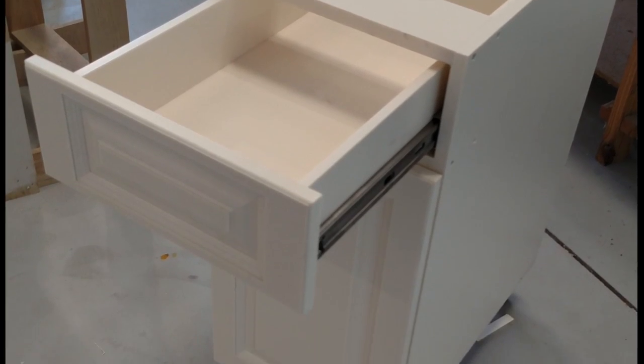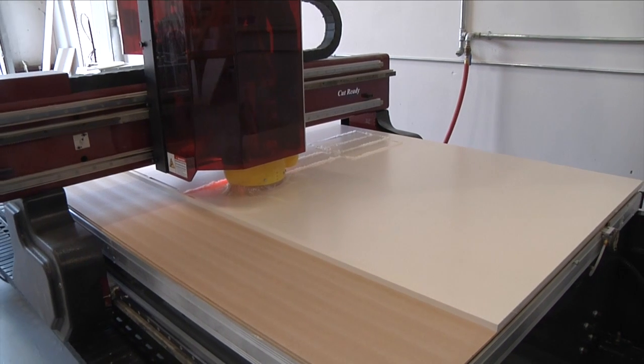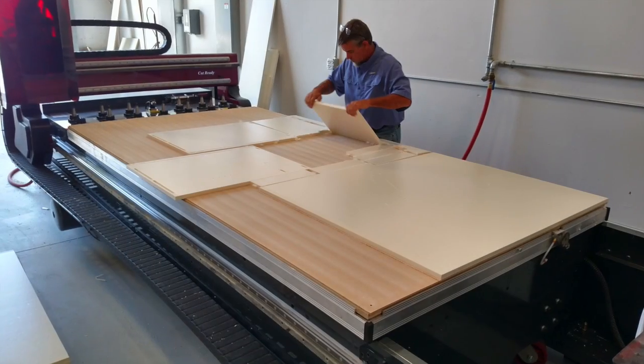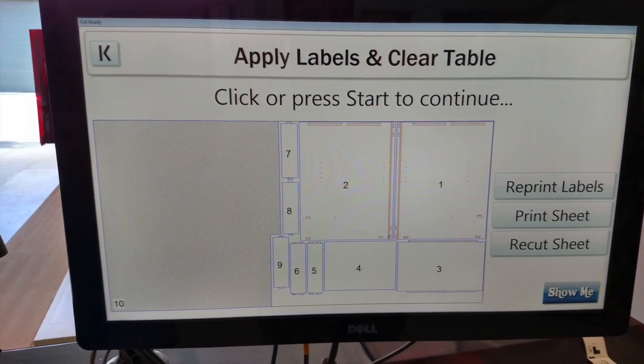We can still be building products while it's cutting. One person is still cutting at all times, where it wasn't before. You can only cut and assemble. One guy can only do so much, and now we can cut and assemble at the same time.